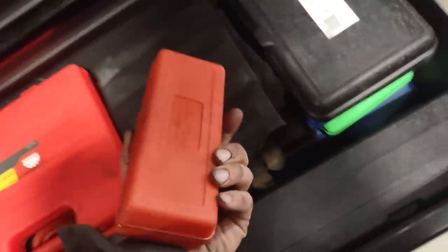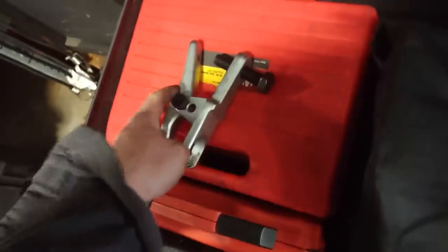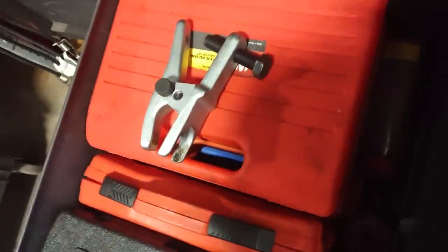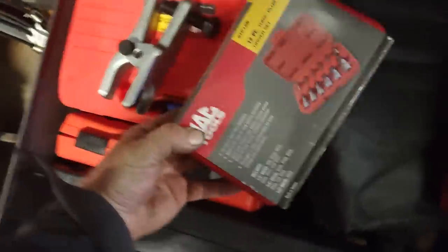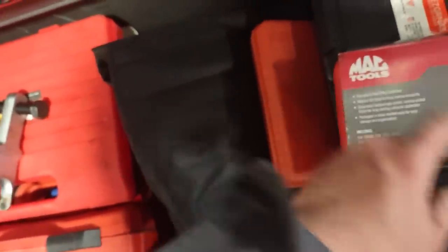This is a Tekton impact driver for when I'm doing rotors and stuff like that. Then I've got some random tools here. That's like a ball joint press. I can press the lower control arms. I like the double arm fusions, the Mustangs and stuff like that. Specialty driver bit kit. No, this is the cube. What is this? The Torx Plus sockets. The new era F-150 seats and stuff like that have the really wide Torx Plus sockets. I actually have another kit in here.